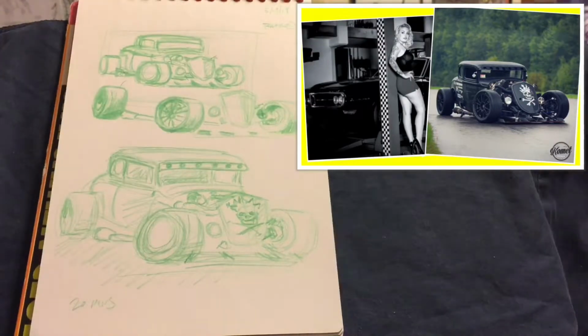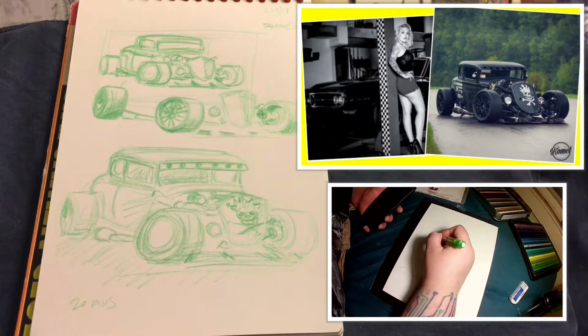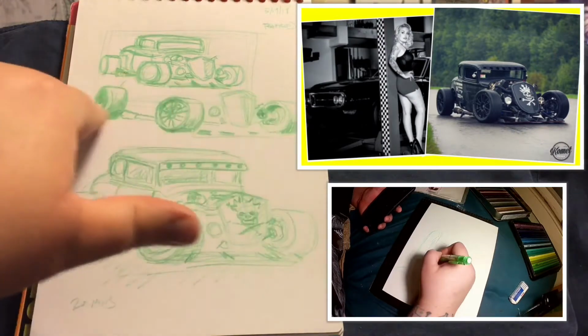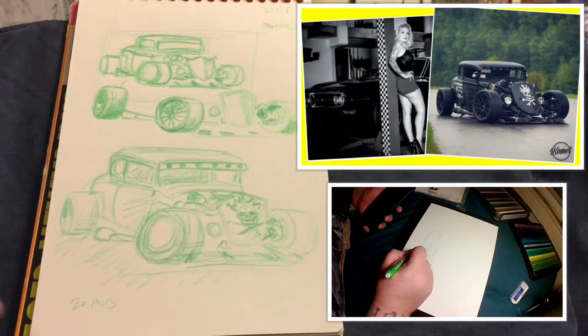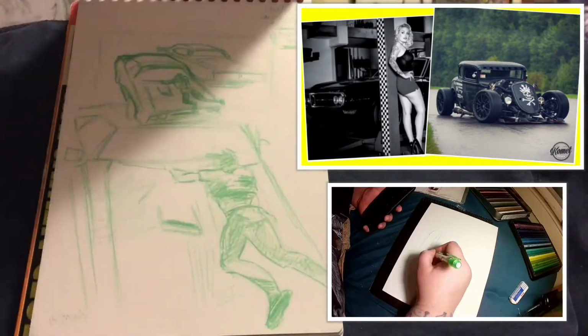Ooh, this sweet rat rod. It's such a nice, clean hot rod. I forget the name of it, but I really nailed how the wheels look for this one, nailing the proportions and whatnot. Kind of got a little messy down here, but taking the best bits of all those, you come up with a nice hot rod.